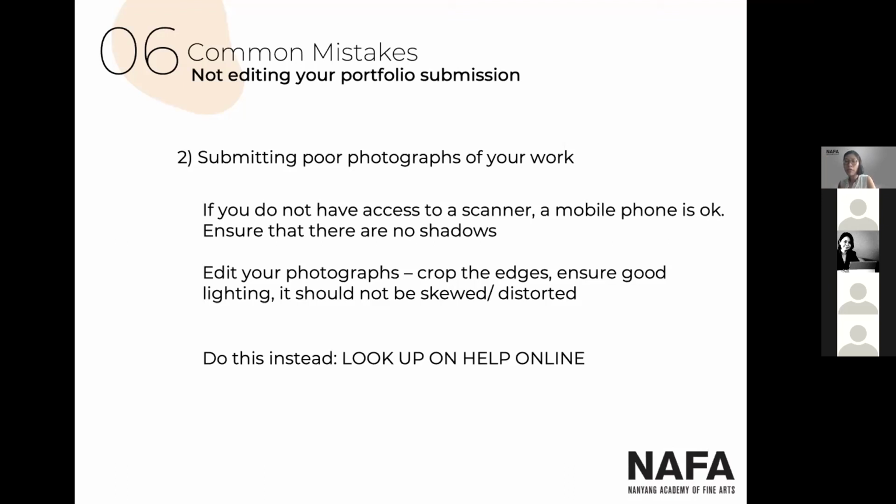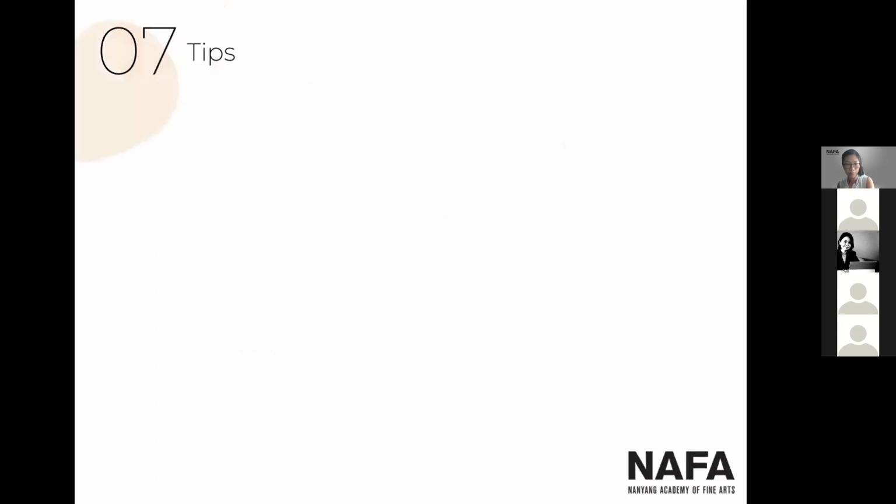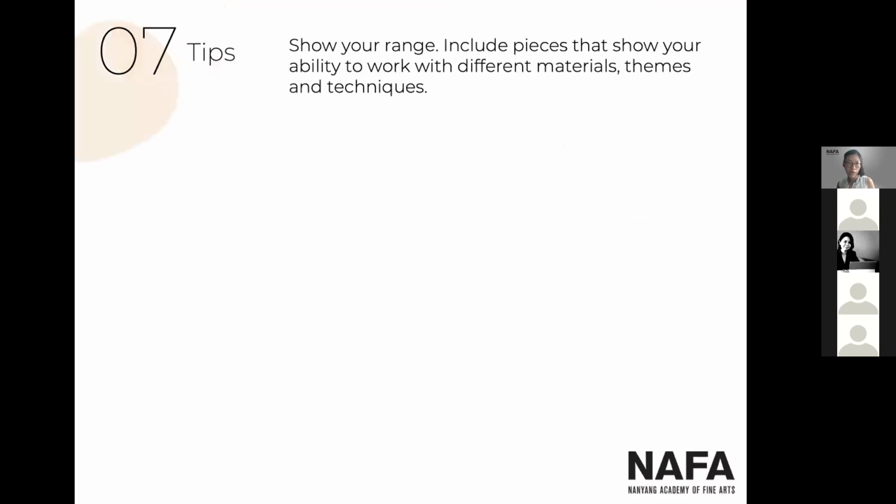If you are photographing 3-dimensional objects, let's say I've made some sculptures, prototypes and models, my best advice is to go out under the sun in the morning or in the late afternoon, when the sun is not too bright but there is daylight, and take photos of your works. The sun is your best friend if you don't have a professional photography studio. These are just some tips that I have for you.